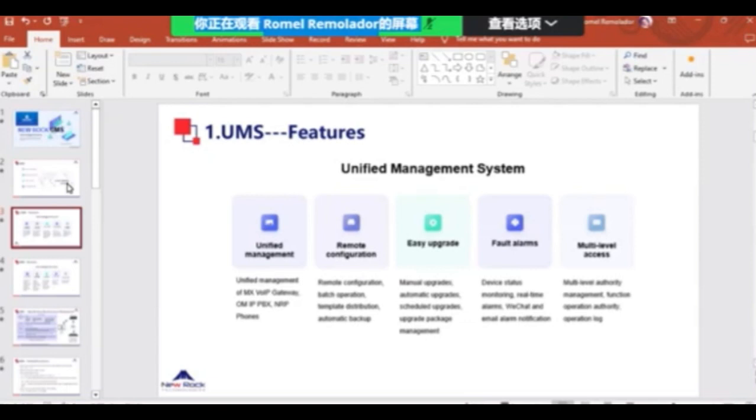Fault alarms. You can do device status monitoring, real-time alarms, and you can send security event notifications immediately to the preset emails and phones, and I think we also have the WeChat account. Multi-level access. You can have multi-level authority management, and you can have multi-level accounts with different permission levels.